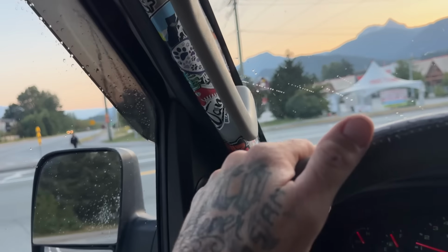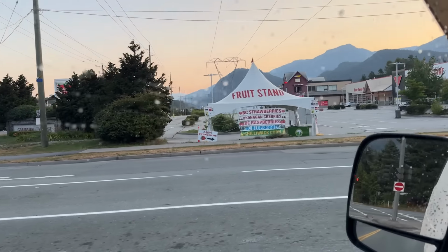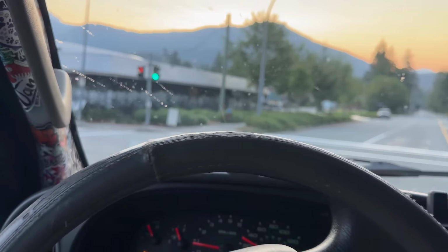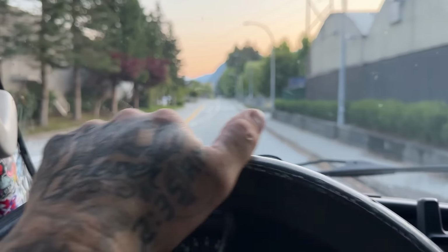Oh, there's a fresh fruit stand. I hope they're open before we leave. BC strawberries, Okanagan cherries, raspberries, blueberries, Chilliwack corn. Yes! Top up on some fresh fruit and some fresh corn. Yeah, buddy. Gonna hit the gym this morning here and have a shower.